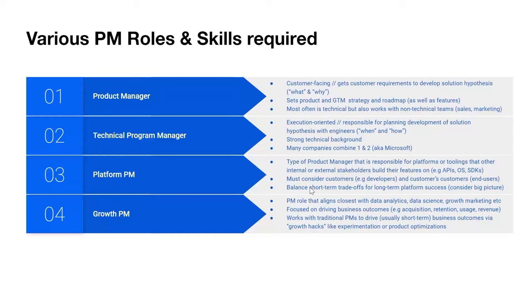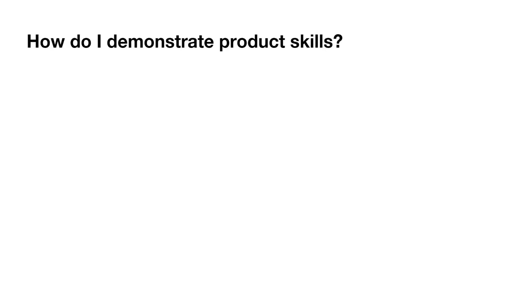So this is kind of where I was saying, like a feature PM, but it's a lot more nuanced because you have to make these types of trade-offs. Okay, so the core question is, how can I demonstrate these product skills? How can I get someone to hire me as a product manager, as a data scientist? And it's going to sound a little bit trite, but it's quite simple.